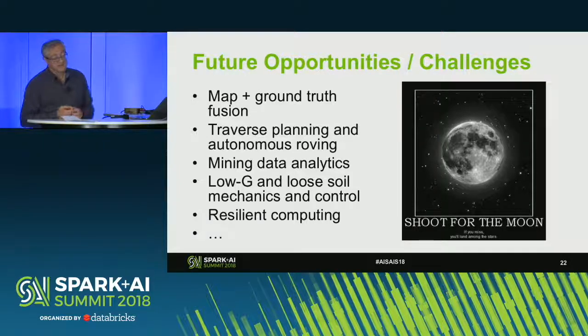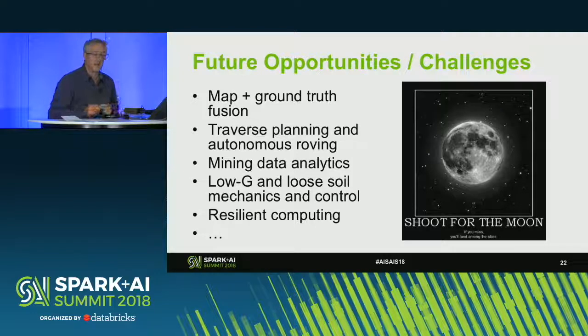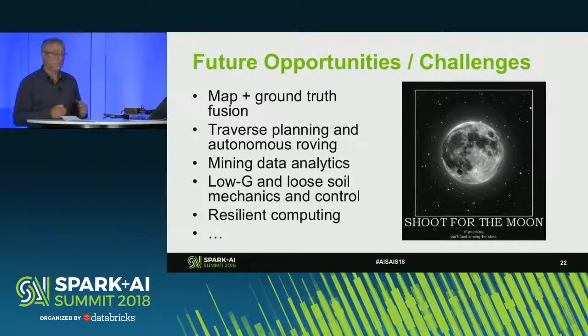Resilient computing is a little bit different. When you have computers in space, they are subject to cosmic rays, and you start getting a lot of soft errors, soft error rates. So how can we ensure that the results are reliable even when you have random errors happening periodically?